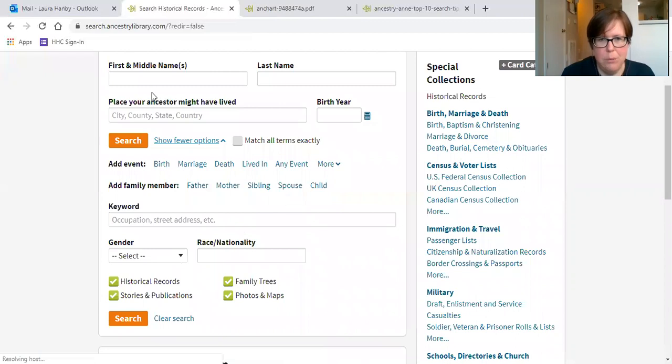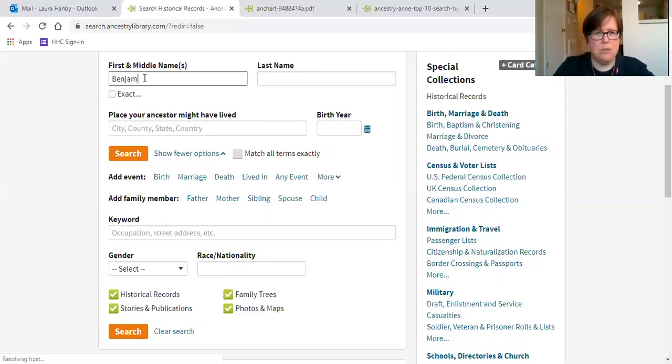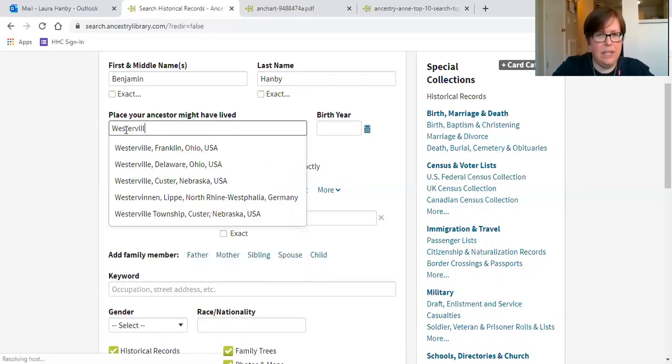That just gives you a lot more boxes you can enter information in. The more information you can enter, the better search results you're going to get. So I would highly recommend putting in anything you know about a particular ancestor, even if it's just an approximation, anything can help. So I'm just going to start searching for Benjamin Hamby, who I was talking about earlier. So first name, we're going to do Benjamin. Last name, Hamby.